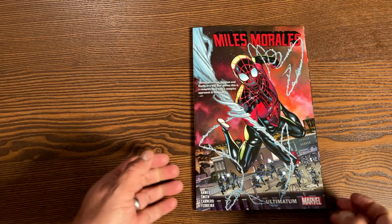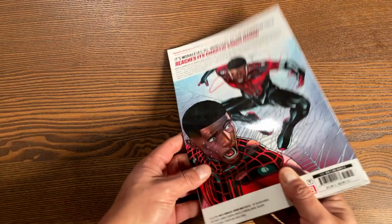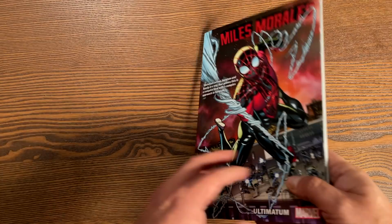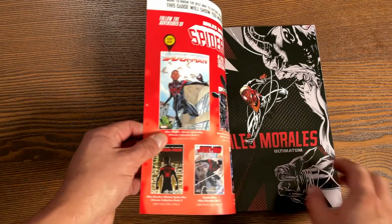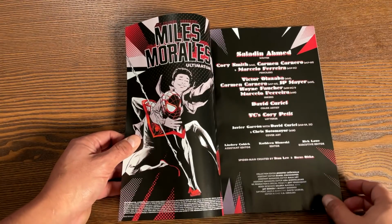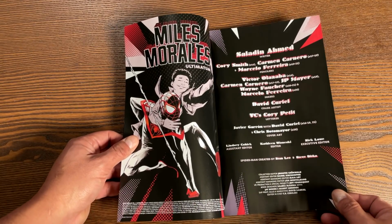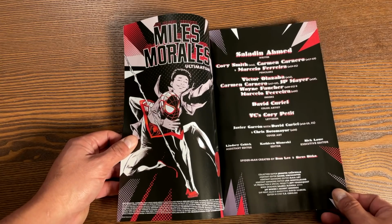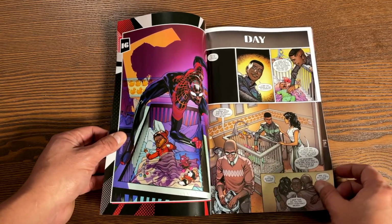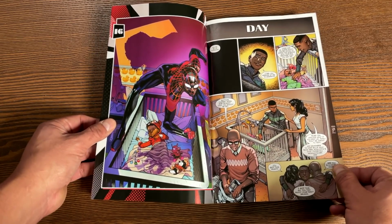Let's keep going. Miles Morales, Ultimatum. This is volume 4 of the Saladin Ahmed run. This one retails for $17.99. Let's go ahead and come in here, and all of it written by Saladin Ahmed, Cory Smith, Carmen Carnero, and Marcelo Ferreira are the main pencilers. And then you have all the inkers and the colorists and letterers.